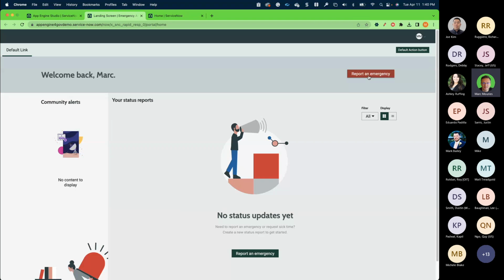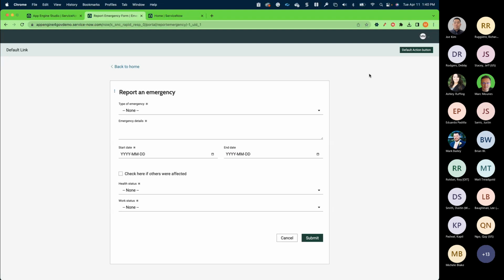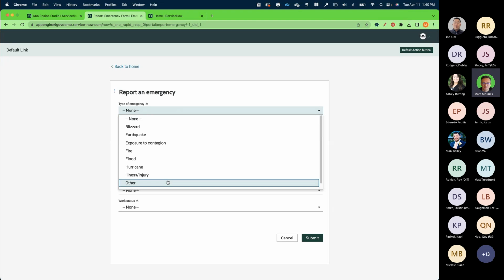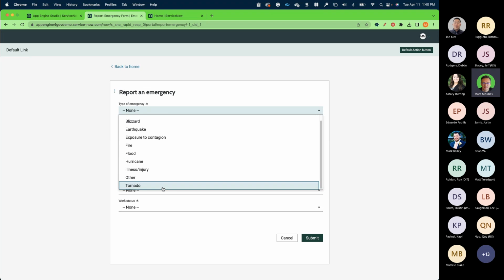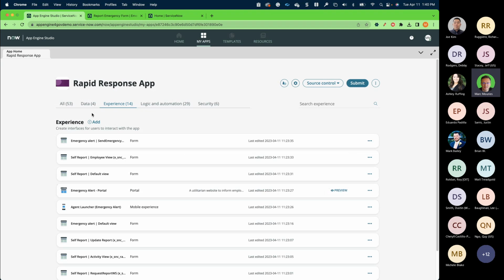I can report an emergency. All right, very quickly, I can see the list of emergency types that are available out of the box. Unfortunately, we hear a lot about shootings here. But I don't see anything about shooting. So let's see what we can do with that, and how fast we can make a change.